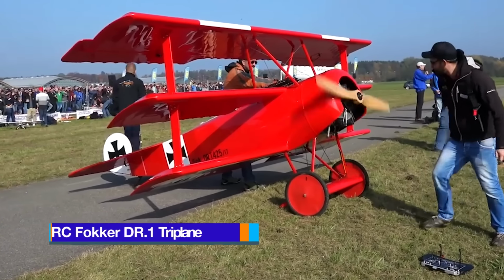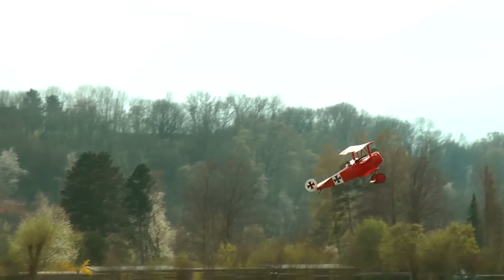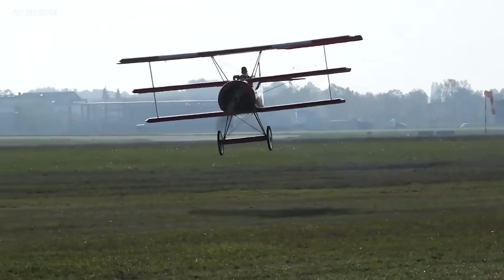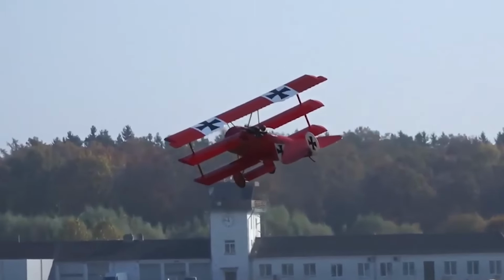RC Fokker Dr.1 Triplane. The RC Fokker Dr.1 Triplane is a faithful reproduction of the World War I fighter famously flown by the Red Baron. With a wingspan of approximately 1.02 meters, this balsa wood kit offers builders the opportunity to recreate the iconic triplane.